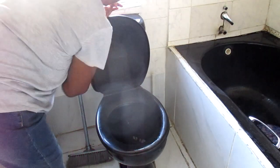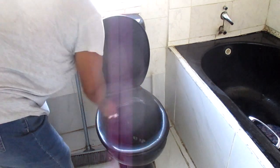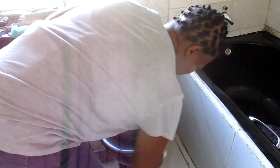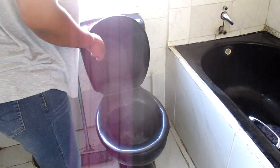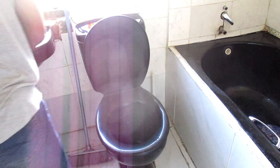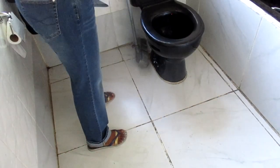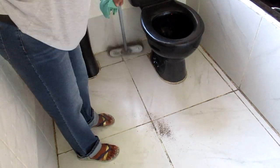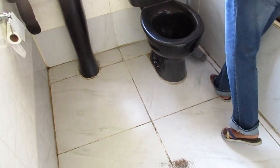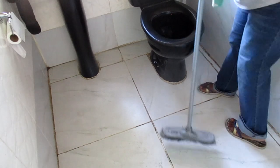And I'm just using a tissue paper and the sanitizer to clean the seat of the toilet, and then after this I will just sweep the floor, and then I will go and start with the floors in the lounge and dining room. So basically I will speak to you guys a little later on again, just an update on the cleaning.